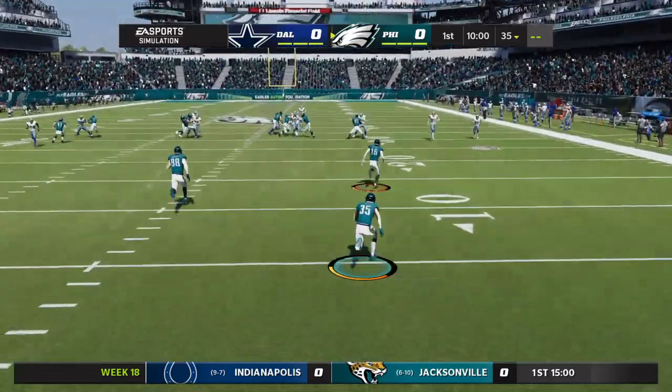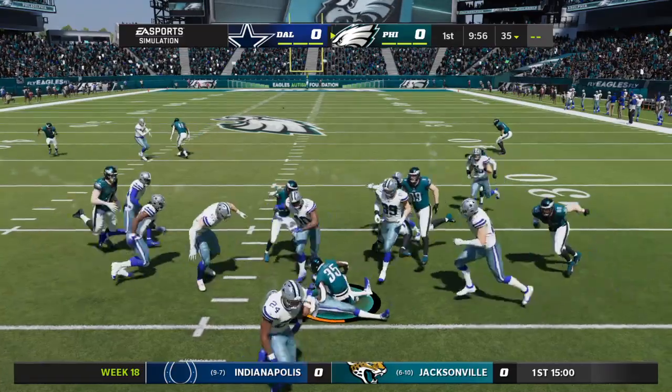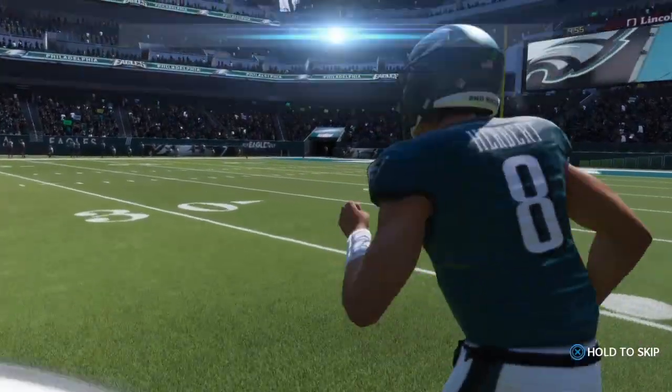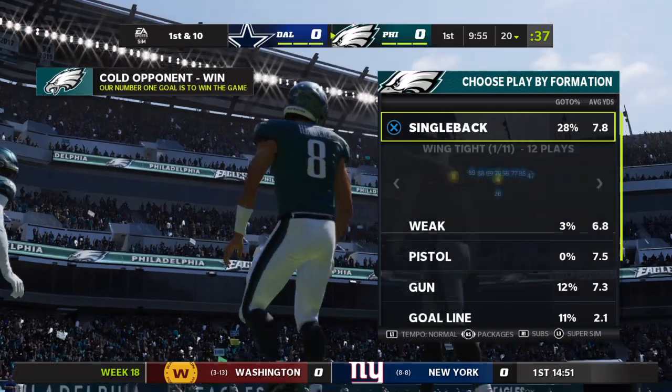Matchup between the Dallas Cowboys and the Philadelphia Eagles. And the decision to come out of the end zone is going to cost him 5 yards as he's taken down right at the 20. So now here comes the Eagles' offense as they get ready to take over.